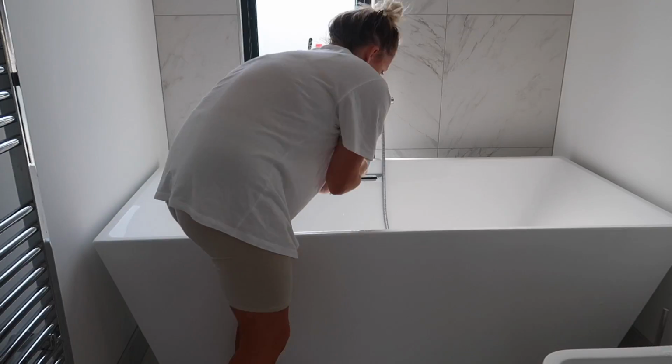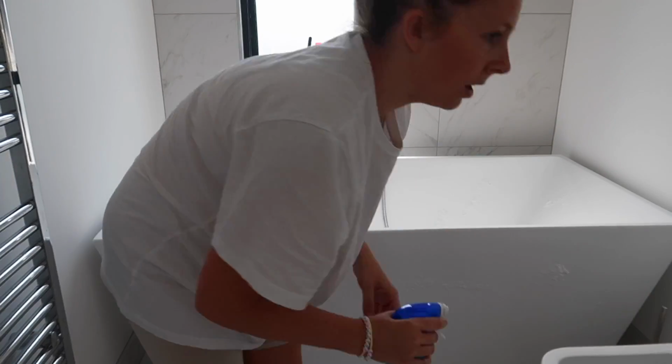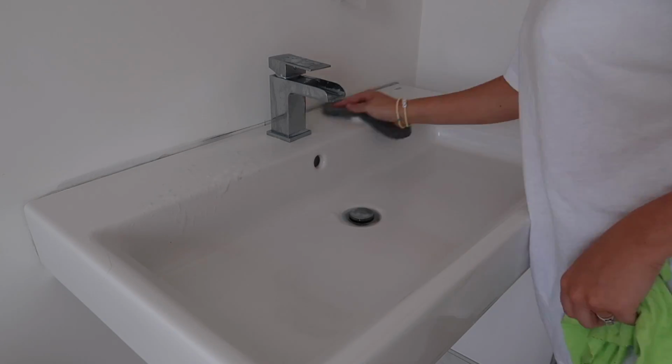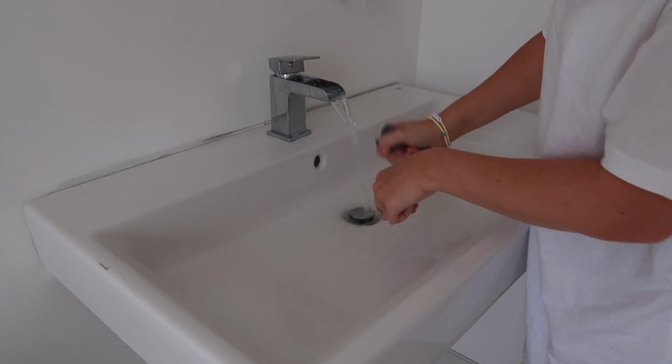This is a new product and I've not actually used it on the bathroom before, but it's specifically for bathrooms. So I'll spray all the ceramics with this, the outside of the toilet, the whole toilet seat, in the bath, and the outside of the bath and the sink.